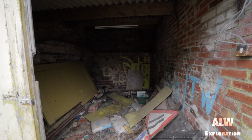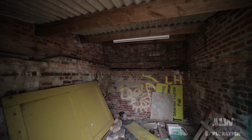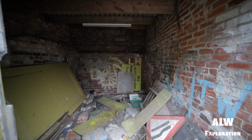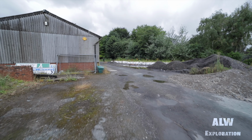These would have just been coal bunkers like the others. You can make out where the old wall was, the top of the old wall, and these would have been coal bunkers for the trains. So back out now.